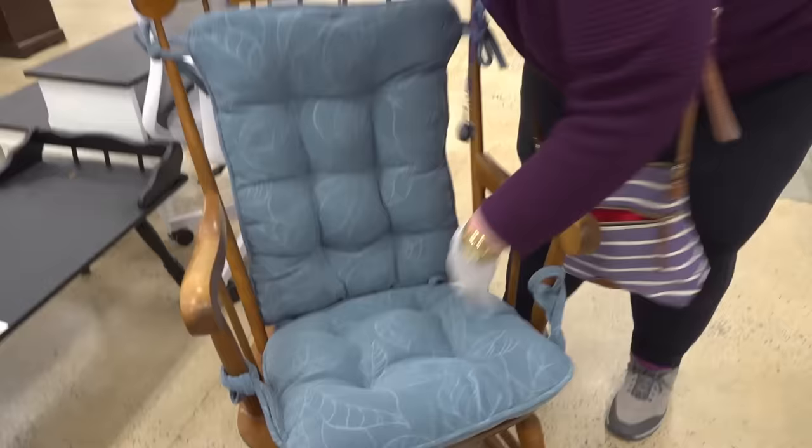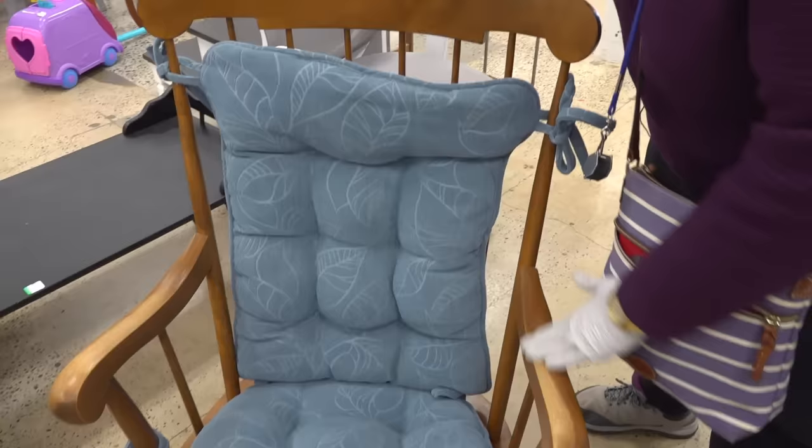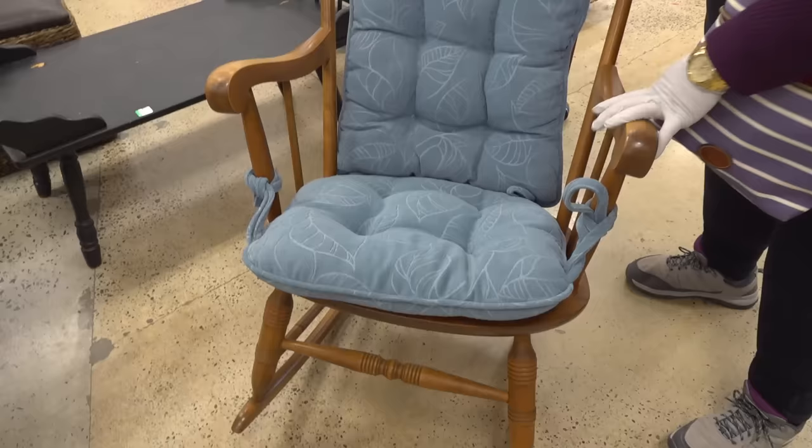$19.99, that's amazing for this solid hardwood rocking chair, spindle back. You can see the spindles, which are hard to dust. It's a pain in the neck to dust spindles. A little bit of loss from oils on your hands on the actual arms, but this is a beautiful rocking chair. It's a beautiful rocking chair, a woman's rocking chair, and a really nice one.